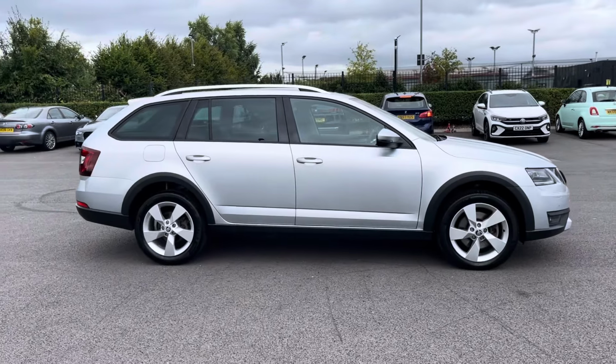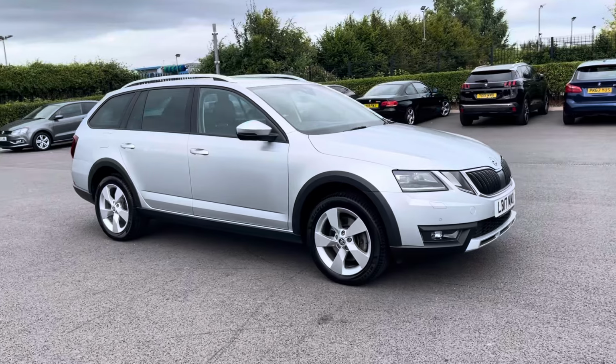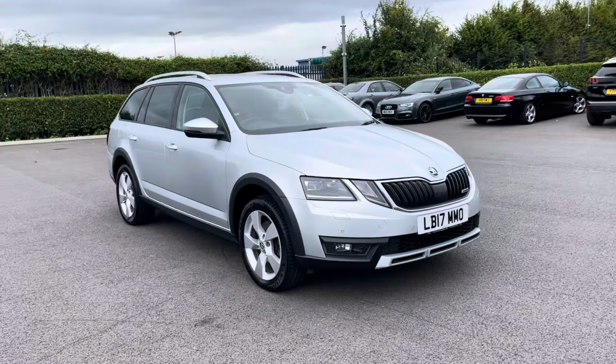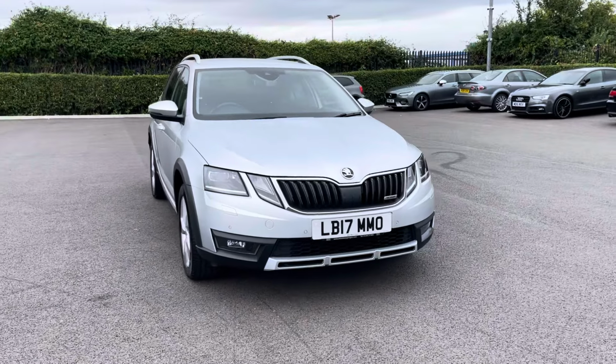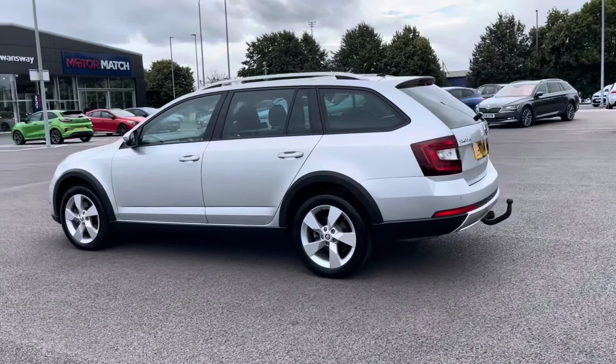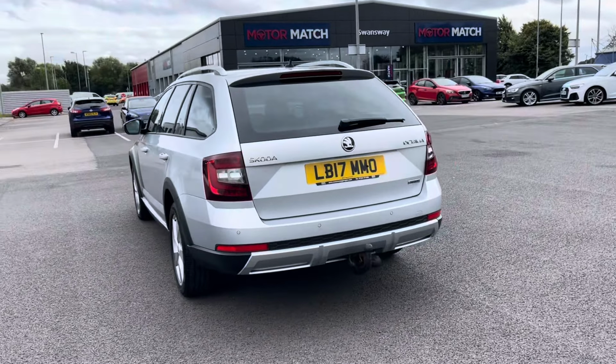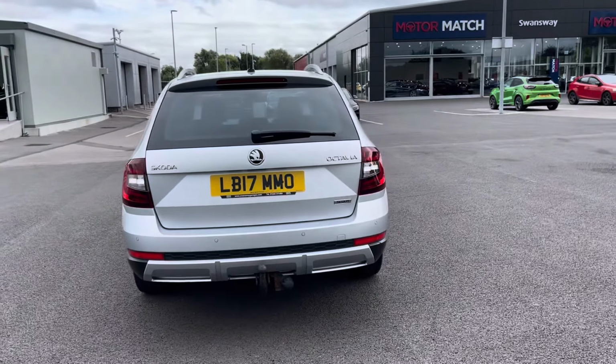Hi, my name's Anae from Motormatch Chester, and today I'll be taking you around one of our used cars for sale, which is the Skoda Octavia Scout 4-wheel drive with a 2-litre diesel engine and automatic transmission. This 2017 vehicle comes in a stunning brilliant silver colour from 4 previous owners, and it boasts a part service history with the last completed at 41,657 miles.